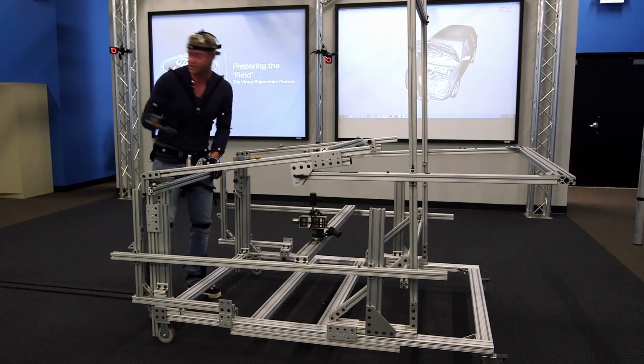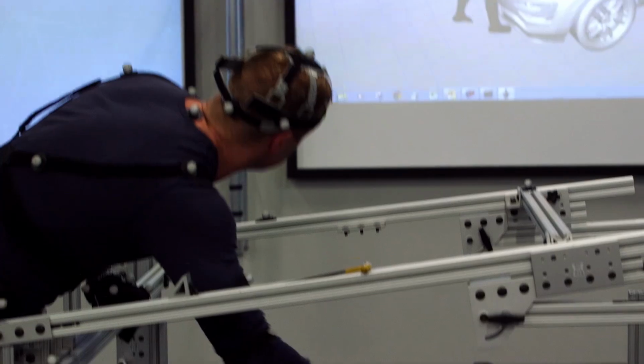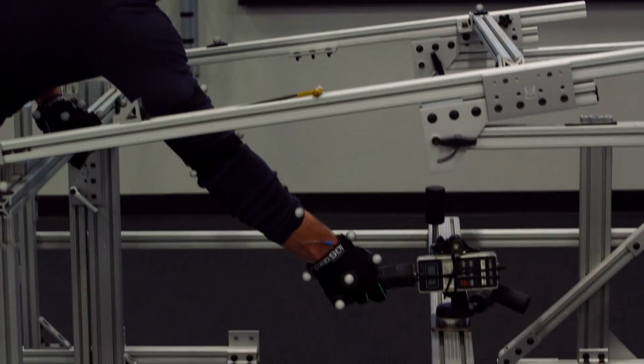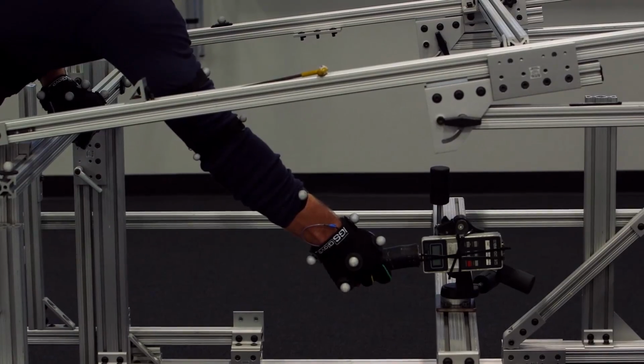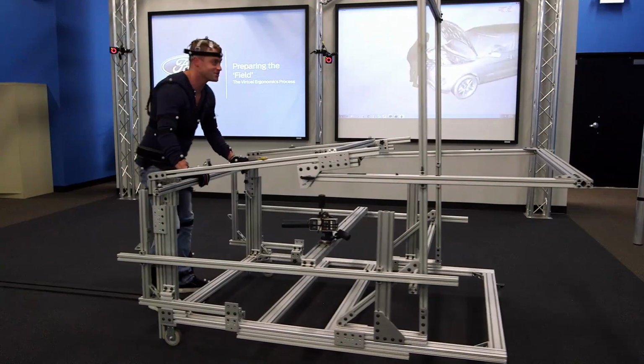So say this is a hose that you actually want to put on the car. Yep. It'll measure the posture that you're in, and then we can use that posture to predict how strong you would be in that particular posture. I'm so strong. Oh, your head's... Technique? Yep.